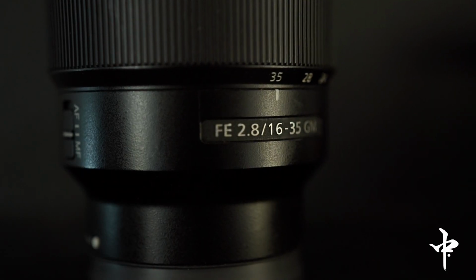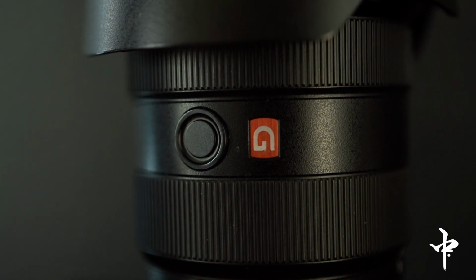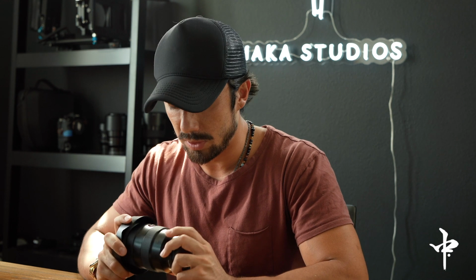Now I love this lens. It is a badass. I mean, this was my very first professional grade lens. Before that, I was using some other, not bad brands or anything like that, but they're not G Master. This is a piece of glass that will definitely outlast the body that you're shooting on right now.